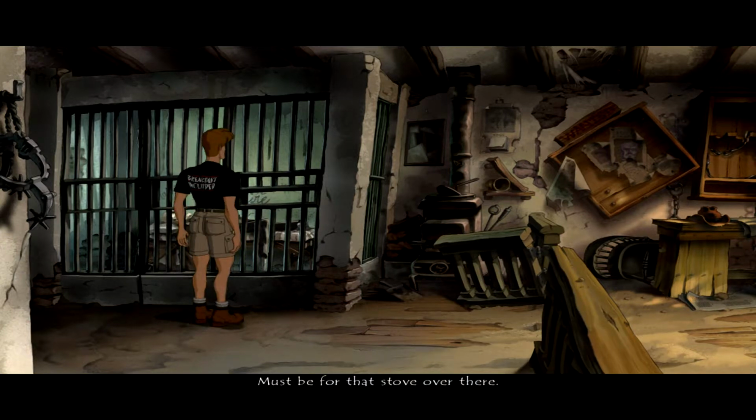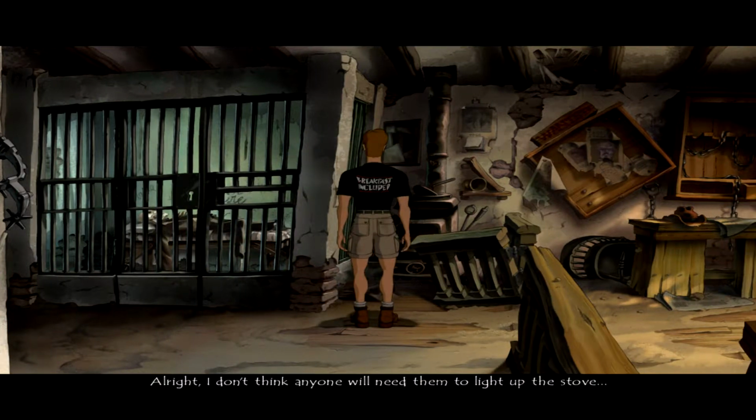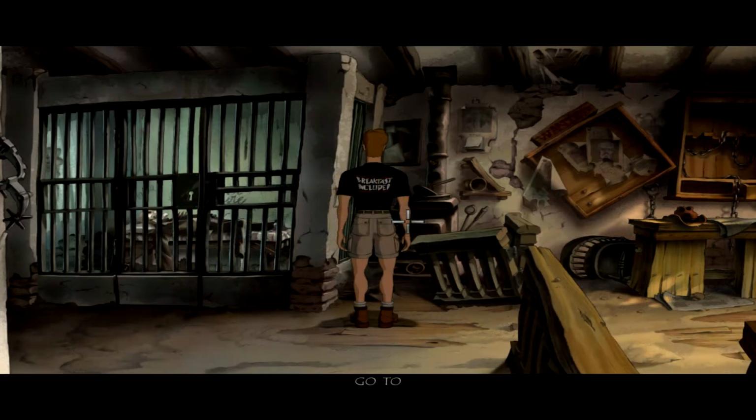Must be for that stove over there. All right. I don't think anyone will need them to light up the stove. 5 nice logs. Might come in handy.